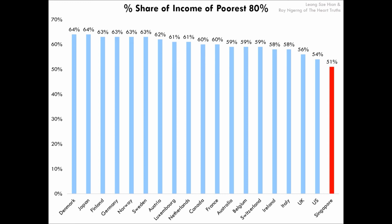Now note that this is the figure from 1998, which means that income inequality has actually risen over the past few years since 1998. In fact, the Acting Minister of Culture, Community and Youth has also acknowledged that income inequality really started to increase in the late 1990s, which means that the income gap would have widened, and the poorest 80% would most probably have a lower proportion of the share of income in Singapore.